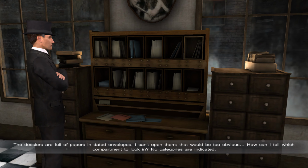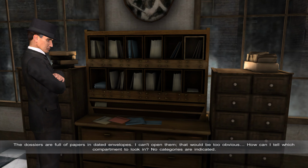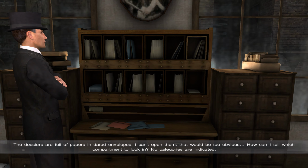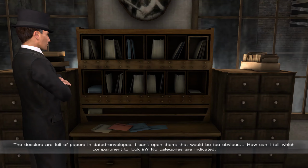Anyway. The dossiers are full of papers in dated envelopes. I can't open them. That would be too obvious. How can I tell which compartment to look in? No categories are indicated.